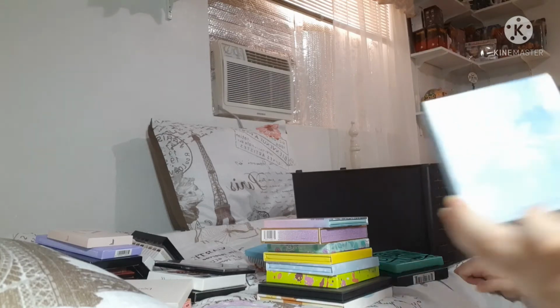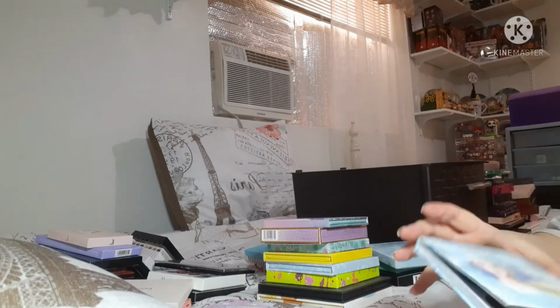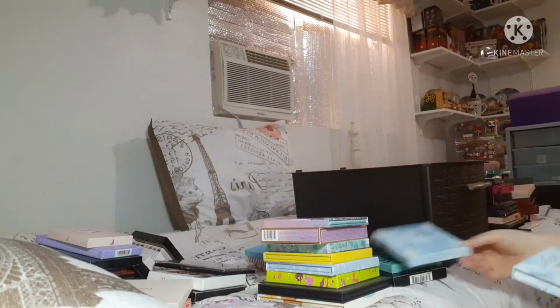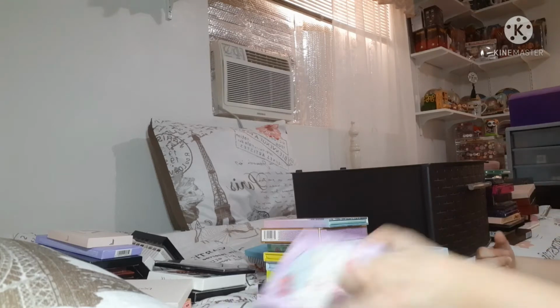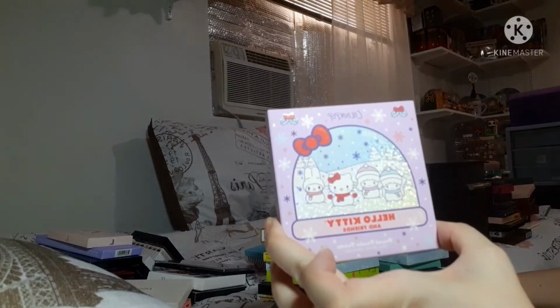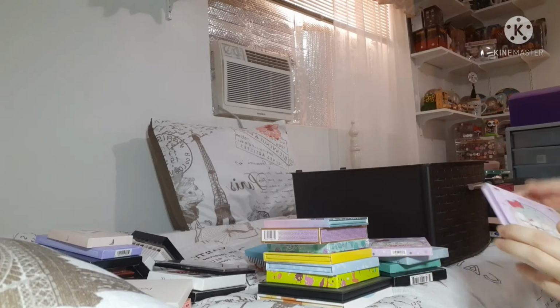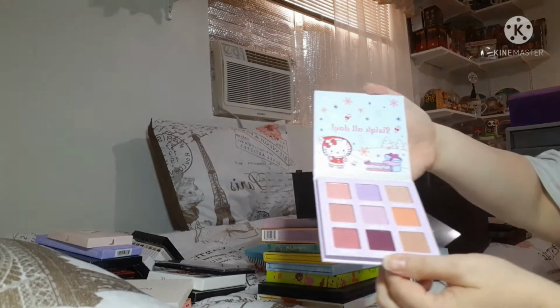This is the Frozen 2 Elsa palette. Elsa. I'm keeping that because I love Elsa. I don't have Anna's. I would like Anna's because Elsa is her sister and I'd like to have the complete set. This is the Hello Kitty and Friends ColourPop Snow Much Fun palette. I love Hello Kitty. She's so cute. I love her. So cute. Keeping that.